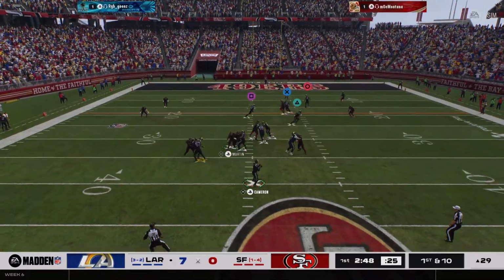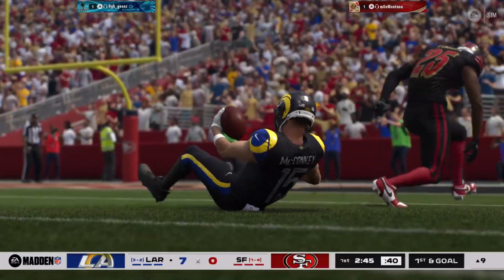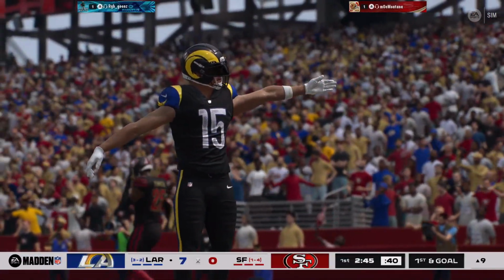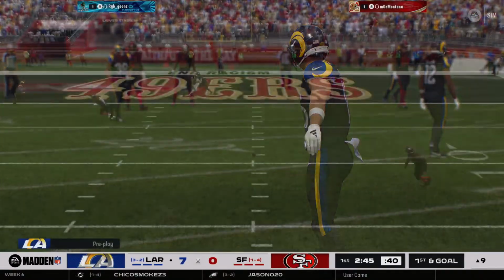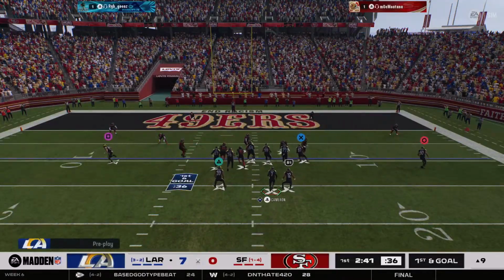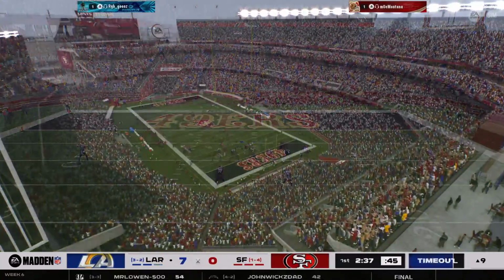Looking to throw. Cameron. This will be caught inside the 10. And he's going to be touched down, but he's got the first down. How about the way they're moving the ball down the field? They had a big play a moment ago, followed it up with another nice one here. And before you know it, they're already looking at 1st and goal.